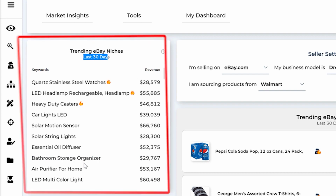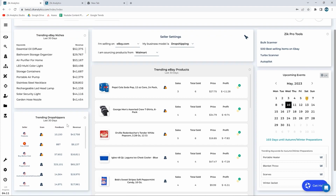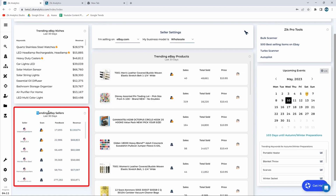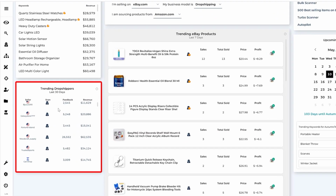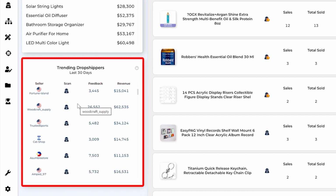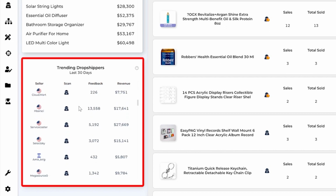Now, the most powerful way to dominate is to know your competitors. So it's always good to learn from the competitors. And right here, you have the trending dropshippers or trending competitors. You also have the option to change from wholesale to trendy eBay sellers. But for now, we're just looking for the top dropshippers. So the trending competitor section is a list of successful sellers or dropshippers with outstanding performance in the last 30 days. And identifying these trending competitors can rapidly assist you in discovering winning products, inspiring niche ideas, and so on. It's all here right for you.